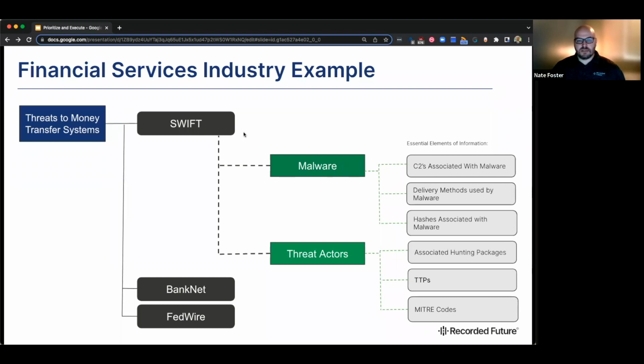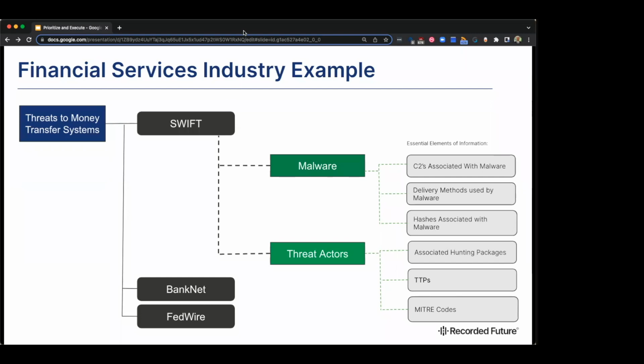So with that, I'd like to just open it up to questions if we have any more. Yeah, Morali also asked, what score is given to APTs where there is no mitigation available?